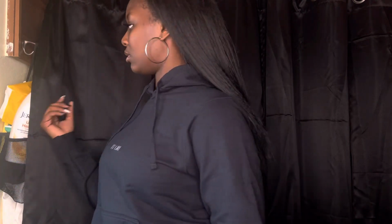Okay, y'all, so I tried on the hoodie and I love it. The only thing I would say is I would make the wording a little bit bigger, but that's a big maybe, a big old maybe, because I love the quality. It feel warm, it feel thick. Like, ooh, this is cute. I love what it say, y'all. It say it, girl.